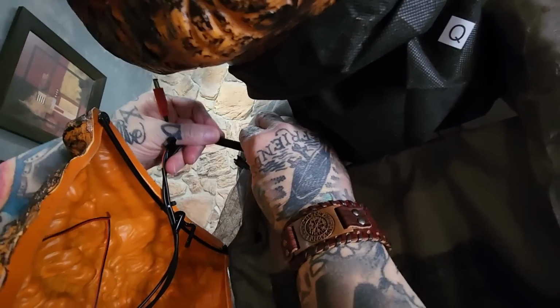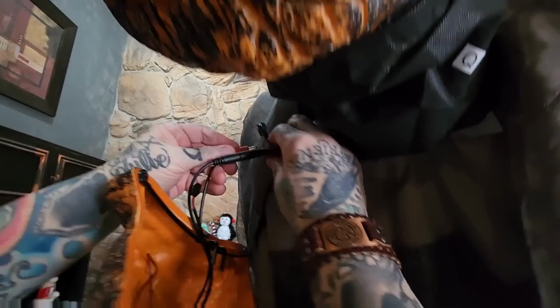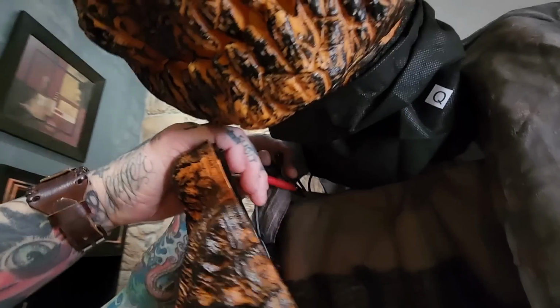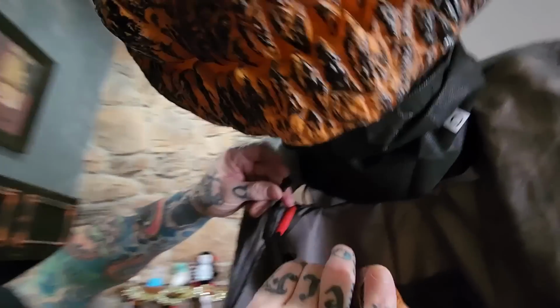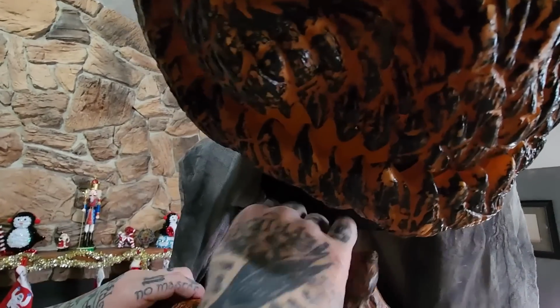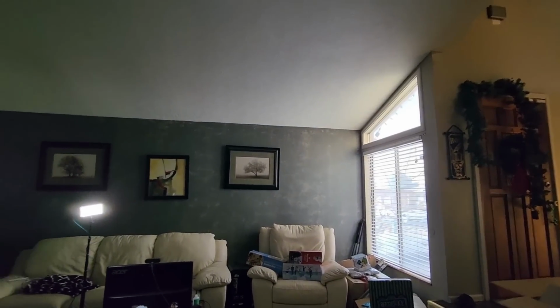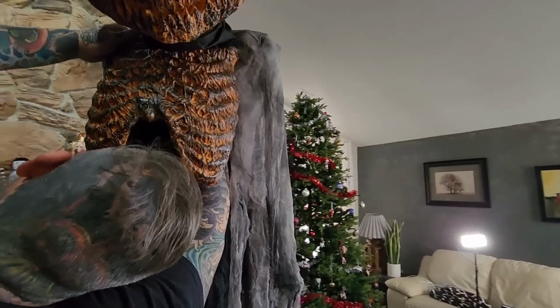Only like $400. Black into black, you guys, see? Red into that red. And plug it in the SCSI port. There you go. Just like that. Oh, hello, sir. Hello, hi. Look at that chest.